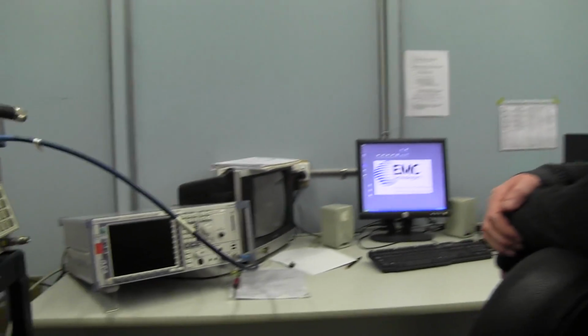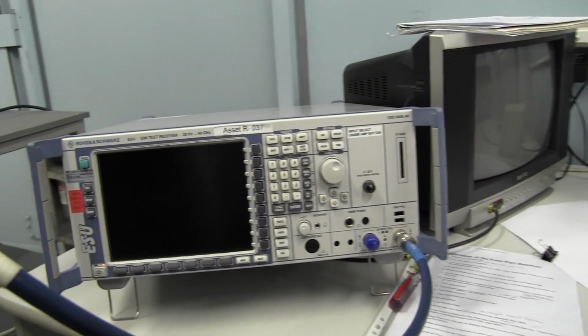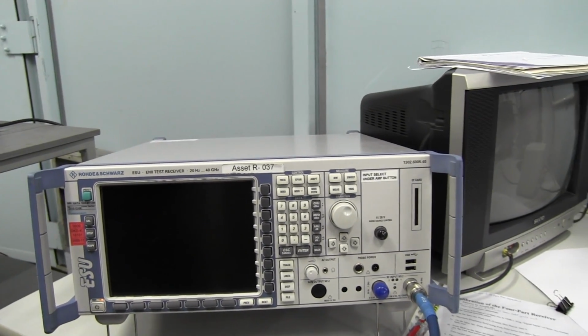All right. What sort of gear do we got here, Rob? This is our new flash spectrum analyzer or test receiver. As you can see, we're going from 20 hertz all the way up to 40 gigs. Yep. So it's very broad.